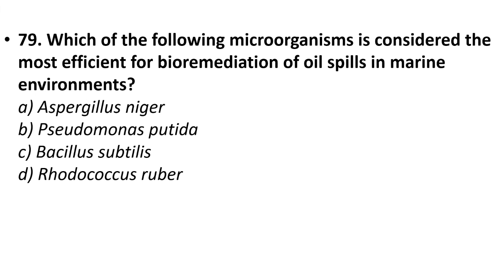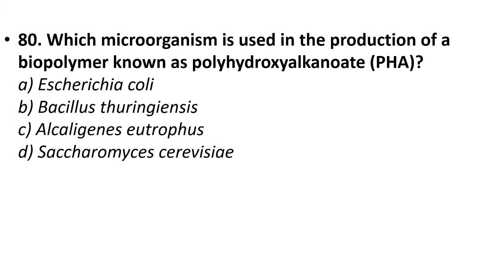79. Which of the following microorganisms is considered the most efficient for bioremediation of oil spills in marine environments? Aspergillus niger, Pseudomonas putida, Bacillus subtilis, Rhodococcus ruber. Your answer is option B, Pseudomonas putida. 80.